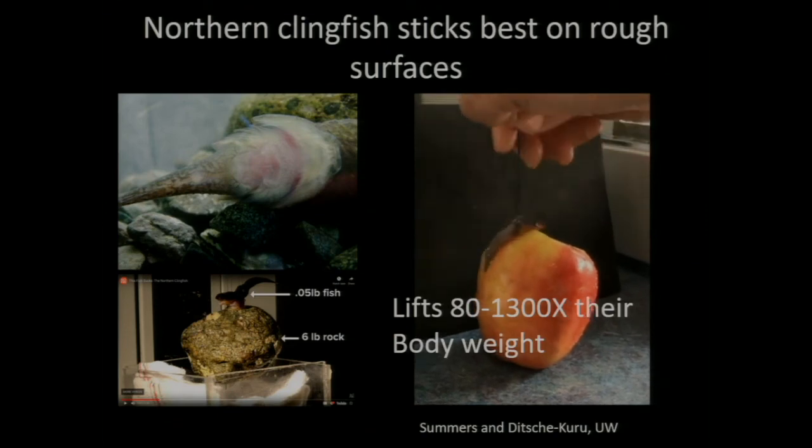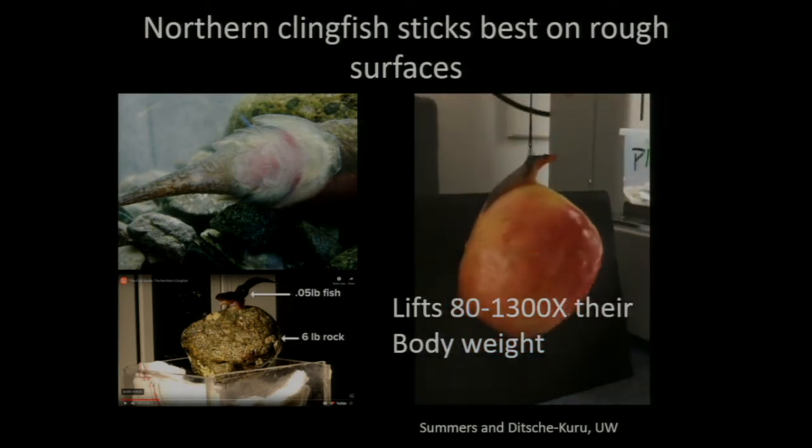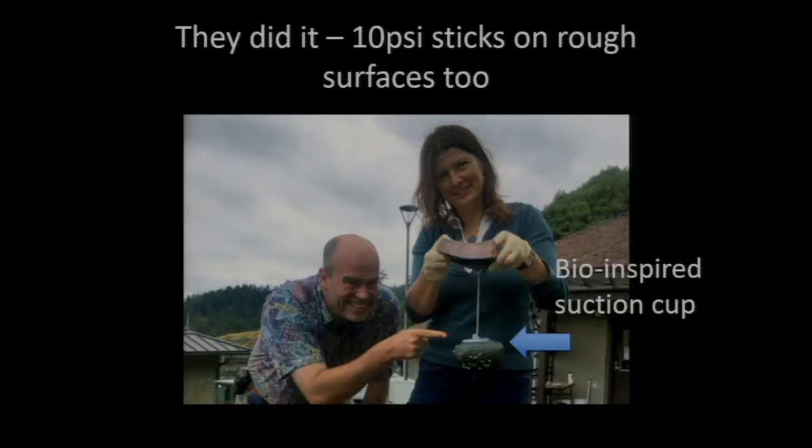So I'll try to show you this video here. That's a dead clingfish. And there it goes. Pretty cool. So he did it. And he actually patented this bioinspiration. And he's now created with his postdoc, Petra, a new design for a suction cup, just like I asked him to do. I'm going to take credit for all of his successes.